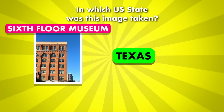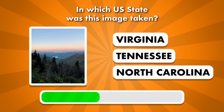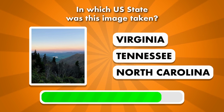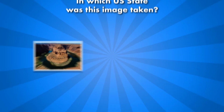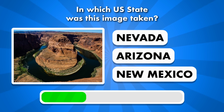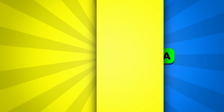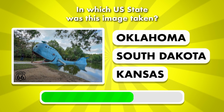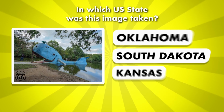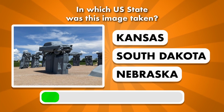The Sixth Floor Museum in Texas. The image showed Mount Mitchell in North Carolina. It was Arizona. The answer is Oklahoma. What's the state?